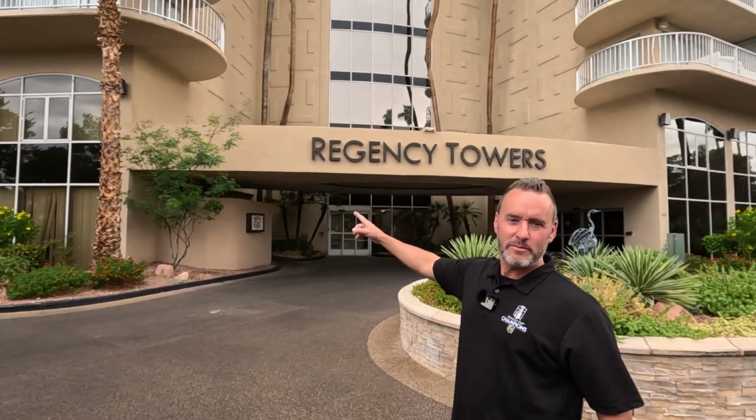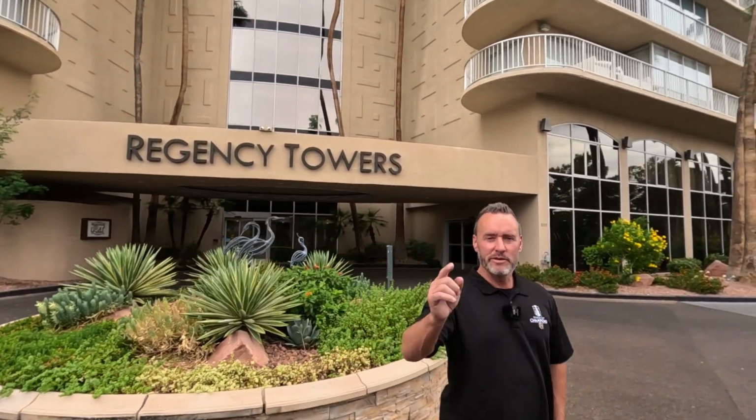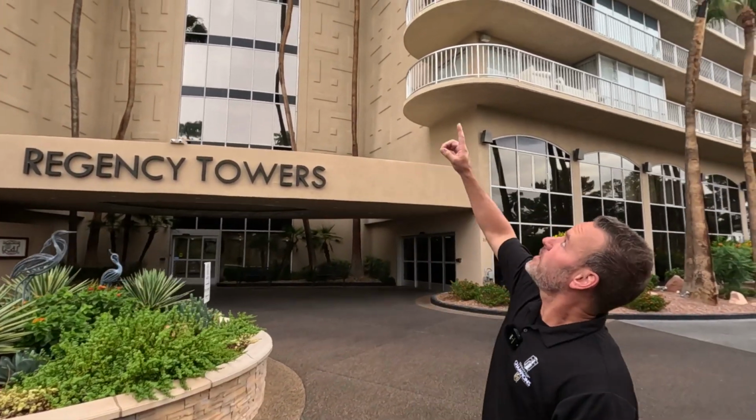You guys want to take a look at this Las Vegas Country Club tower that we're about to do a complete renovation project on. We're going to go inside in just a minute. I'm going to be all the way up there.